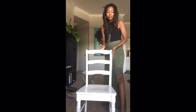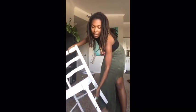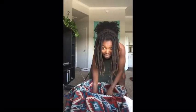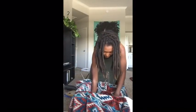All right, the second method of steaming that I'm going to show you involves using a chair. So what you want to do is take your chair and turn it sideways like so. So next, you want to grab a blanket or a big towel, and you want to put it inside the chair, the legs of the chair. So here's your chair, and here's the blanket stuffed inside, okay?